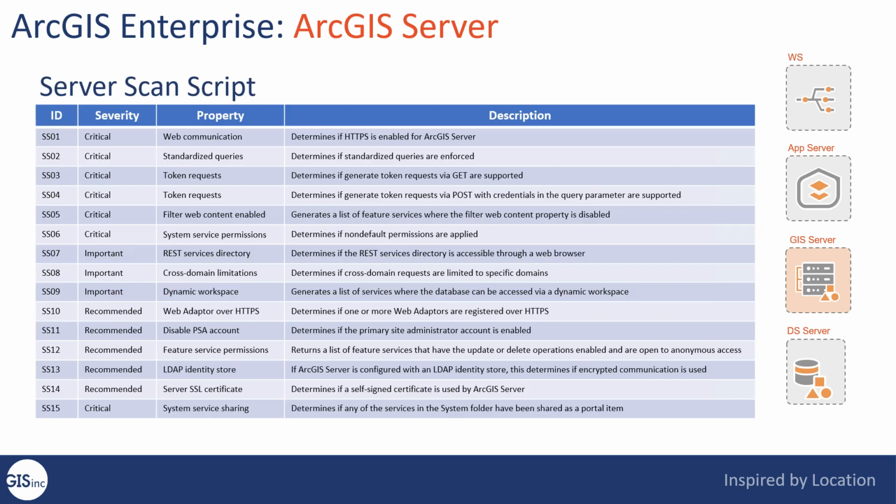But this server scan script, I want to show you this real quick. These are some of the items that this script goes through to check to see if, yeah, are you using HTTPS? Are you using standard queries, and are they enforced? Are you generating tokens when you're getting and posting information? All these different security checks that scan script goes through, it gives you a nice report, and then you can mitigate and react based on your requirements of that environment there.